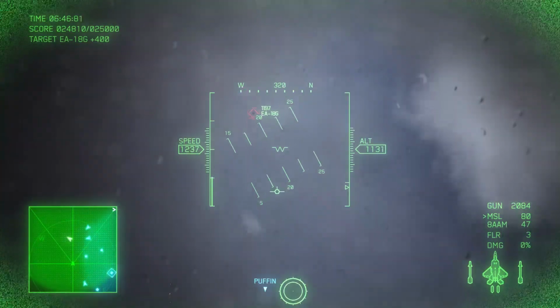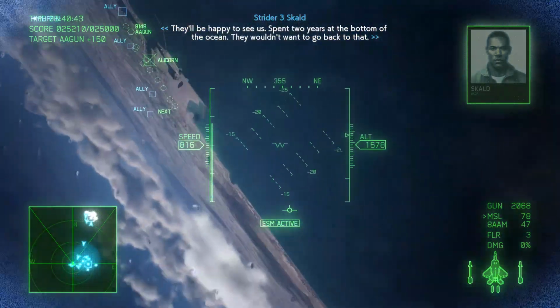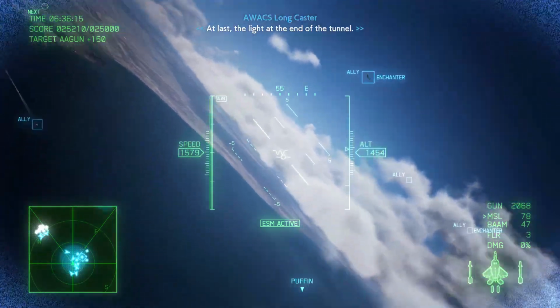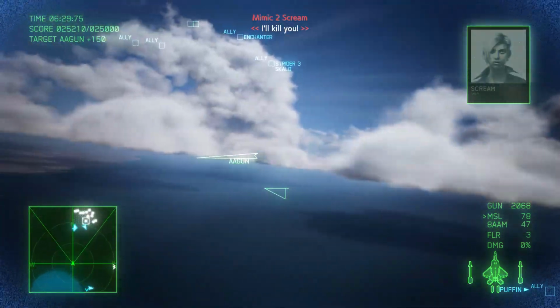Go to work. Looks like we'll have that base captured in no time. They'll be happy to see us. Spent 2 years at the bottom of the ocean. They wouldn't want to go back to that. Their ranks are thinning. At last, the light at the end of the tunnel. Continue with your mission. I'll kill you.